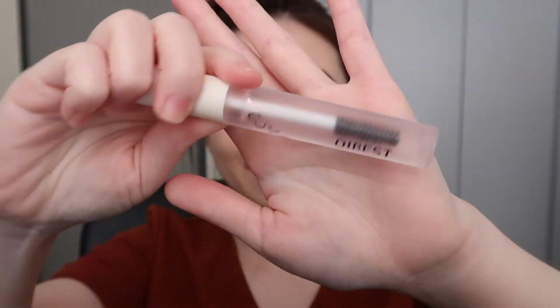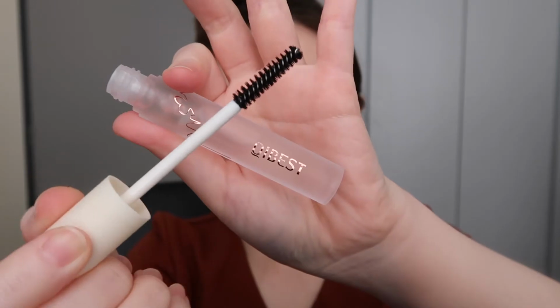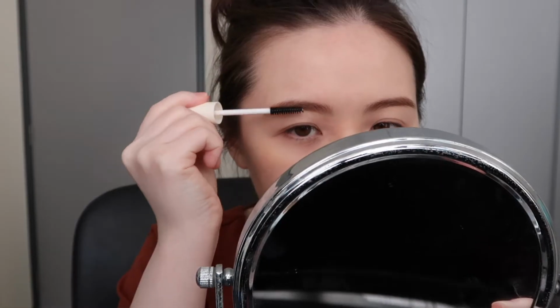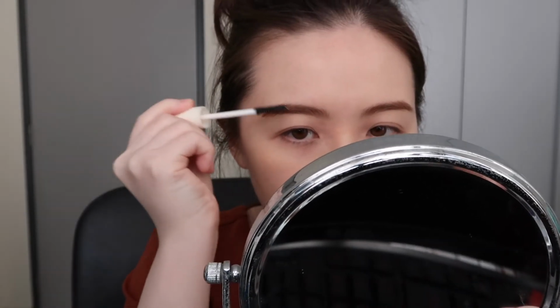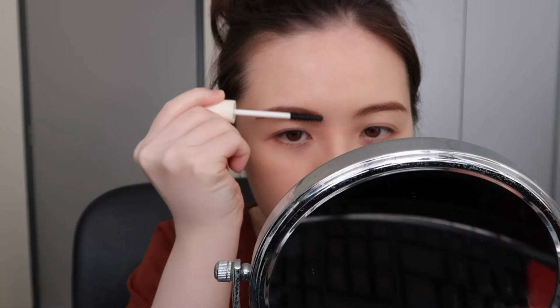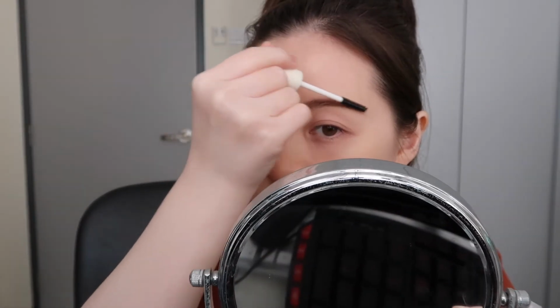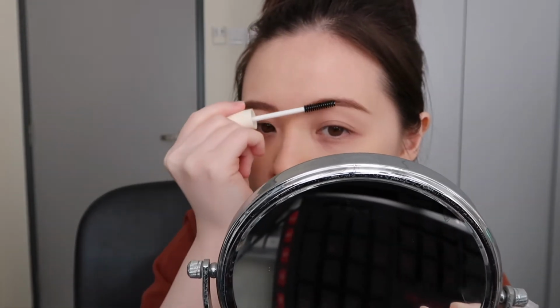Let's move on to the QiBest quick dry eyebrow styling gel. The brush is actually quite stiff. A bit tacky. I think it's okay. As an eyebrow gel, it needs to be this tacky. Let's see how it dries down. Oh, it smells like glue. Just need to make sure that I keep my hairs in place. Just make sure that it's neat looking, everything is in place properly. Just making sure that every brow, every hair is in its right spot.